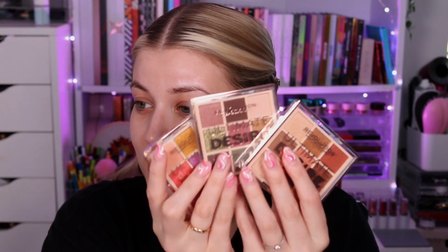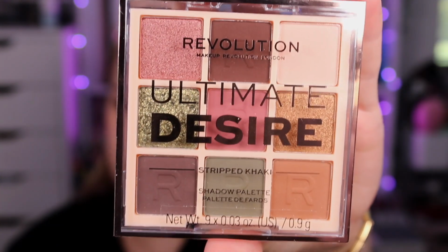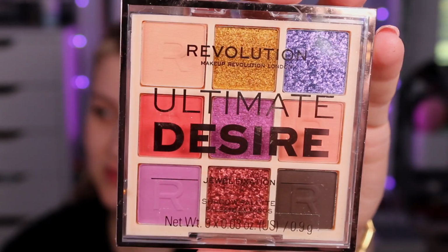And we also have these palettes. These are the Ultimate Desire palettes. I haven't decided which one I'm going to use yet. I think I might go for the green one. But we have 3 of these. So this is what Into the Bronze looks like. And then we have Stripped Khaki, which is this one here, which I think is probably going to be the one that I'm going to use. And then we have Dual Fixation, which just looks like this. The shimmers in these look really pigmented, so I'm really excited to try them.